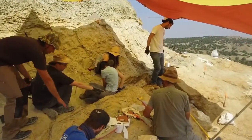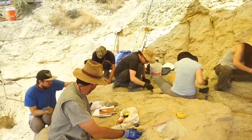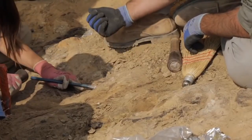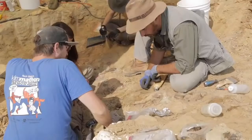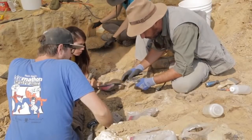One of the goals of having this expedition is also having a training ground for our students in paleontology. We run the Master in Paleontology in Portugal, and we invite the students to come here today. Meanwhile, let's keep this one protected with a film.